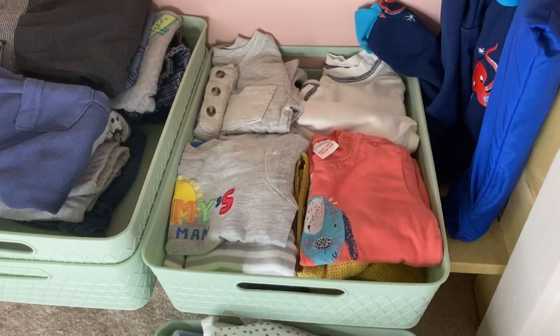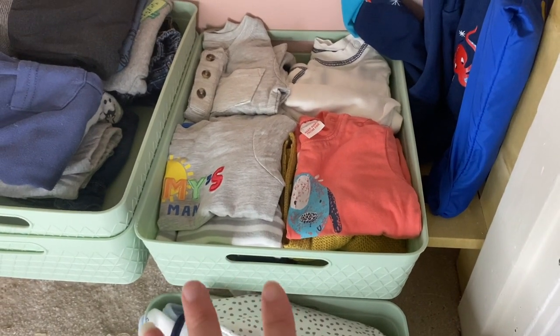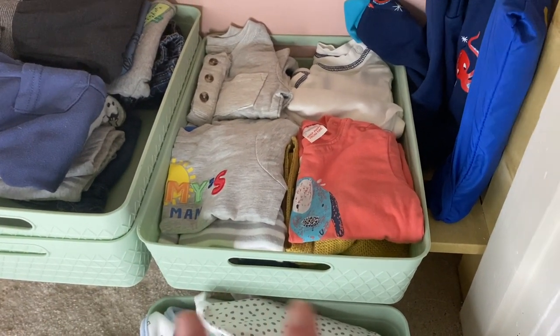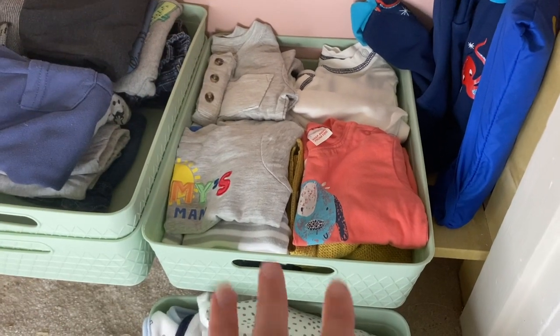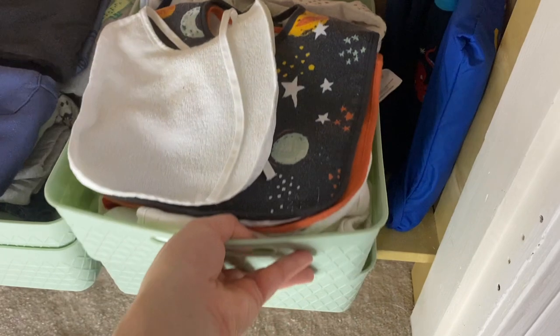I tend to just go for the two pieces, if I'm quite honest, but they do sit there. If I do need to put a t-shirt on them, just like a random t-shirt, I will pop one of these ones on. So they sit underneath the bibs.